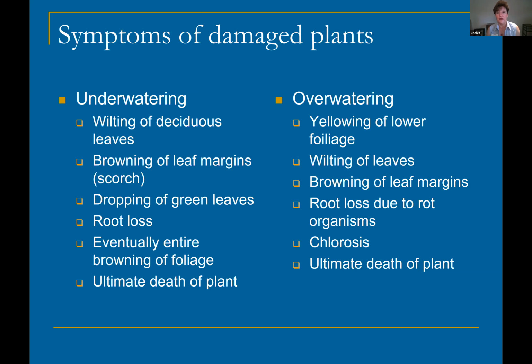And with overwatering, instead of wilting of the leaves, you get yellowing of the lower foliage, the lower leaves on the plant. You also get wilting of the leaves. And oh, wait a minute, there's wilting in the leaves if it's underwatered. Now, the reason it's wilting of the leaves for overwatering is when there's too much water in the root zone, it pushes all the oxygen out of the root zone, and so the roots can't metabolize, and that means they can't do their job and take water up and deliver it to the upper levels of the plant.